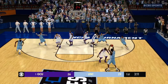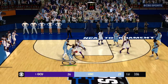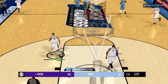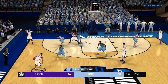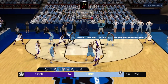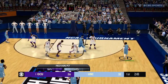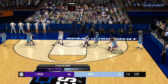UNC, they're so good. They're a blue blood for a reason. That's tipped. Heimlich gets through the screen. Pushing it around. The 3 ball on Warrenberg's dome. RJ Davis again. Their biggest lead of the game is 6. Heimlich for 3, and he misses it. GCU is struggling now. Got to avoid this becoming a run for UNC.